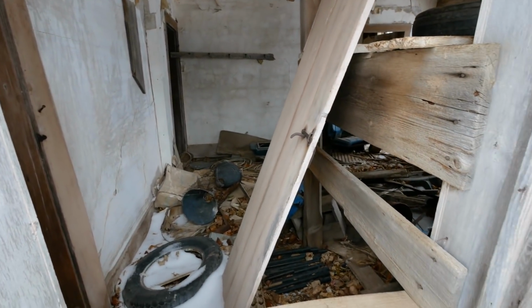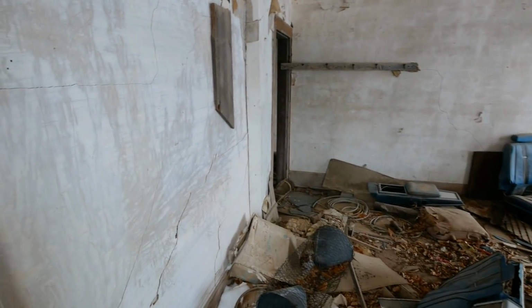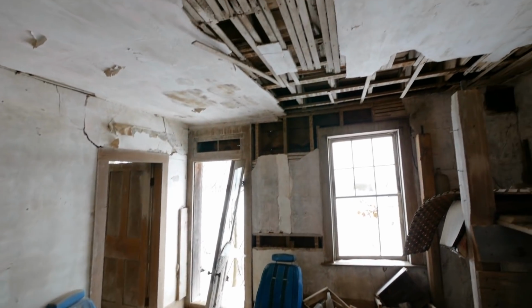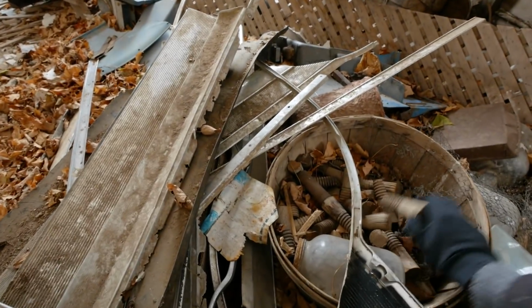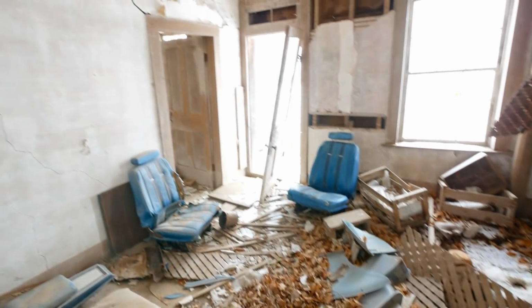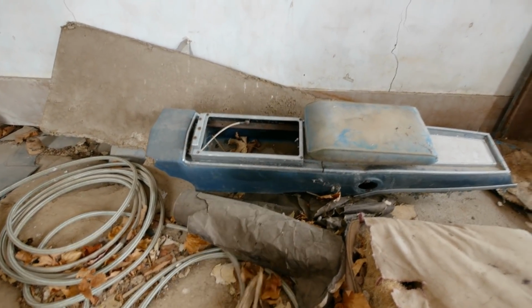Oh man. Pop through the window here. Oh, look at this stuff. What are these things? Are these like corks for? It's like corks. This house hasn't been lived in like 100 years. But you know what? Look at these skates. This is an old classic abandoned house.